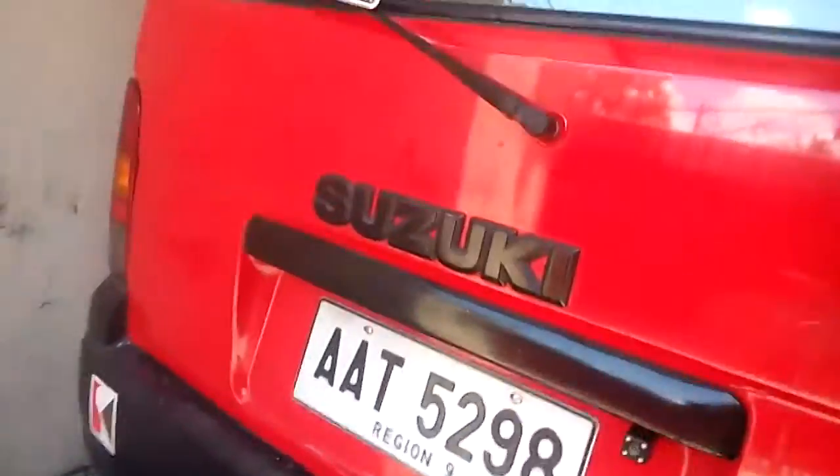Because this is here. Suzuki. That is from Japan. That special interior set. Chose. But not like very fast.